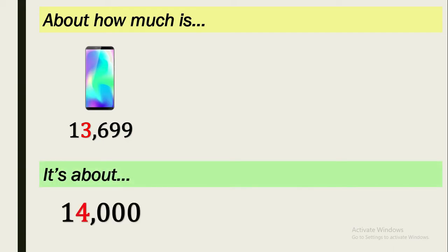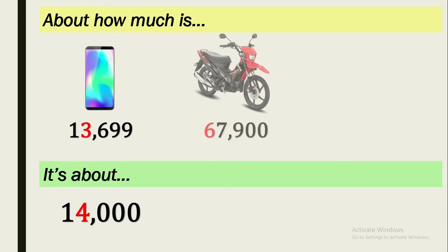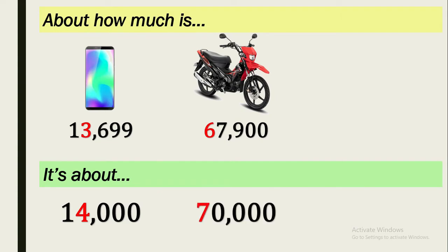About how much is this phone? The actual price of the phone is 13,699. It is about 14,000. Kapag cellphone yung pinag-uusapan, ang halaga niyan ay nasa thousands. So, ang 13,699 ay naging 14,000. Next is, about how much is the motorcycle? The actual price is 67,900. Kapag mga ganitong bagay na pinag-uusapan, nasa 10,000s na yung pag-i-estimate doon. We can say that it is about 70,000 kasi mas malapit-lapit na siya sa 70,000.